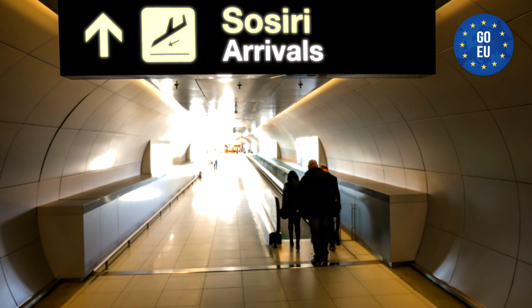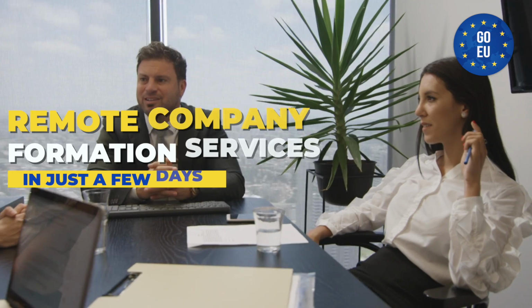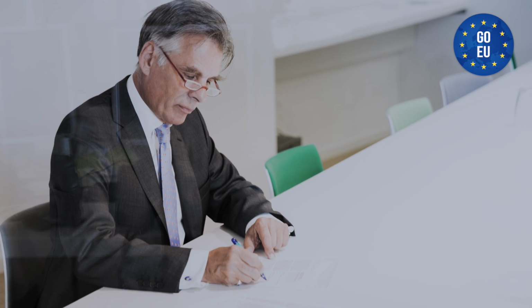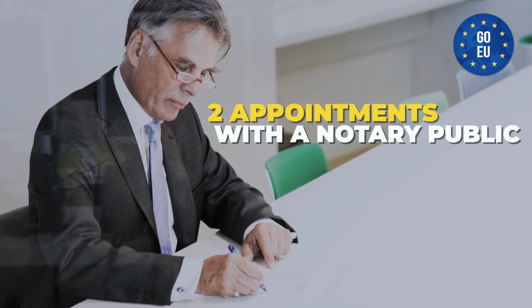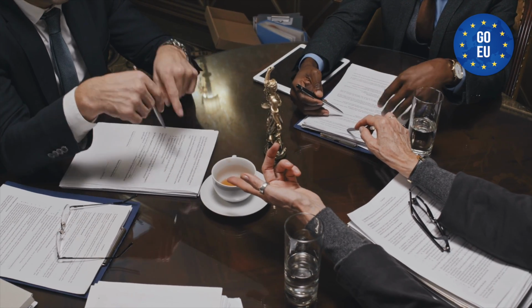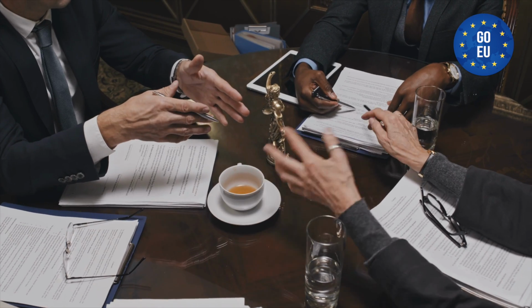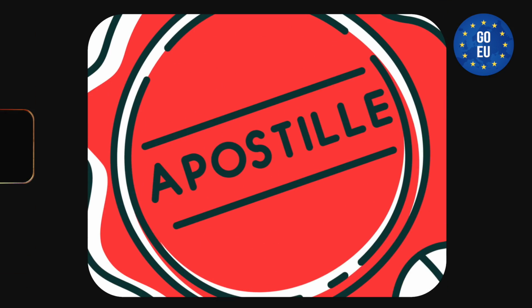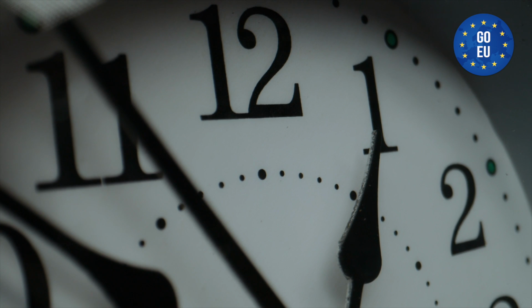Establishing a company in Romania is also possible without physically traveling there. Founding agencies offer remote company formation services in just a few days. However, it is important to note that the process still requires 2 appointments with a notary public. These can be made in the shareholder's home country, but a state-approved interpreter must accompany the shareholder during these appointments. The notarial documents also need to be apostilled, which requires additional costs and can be time-consuming.